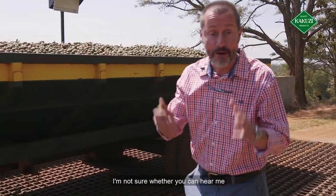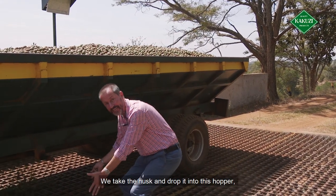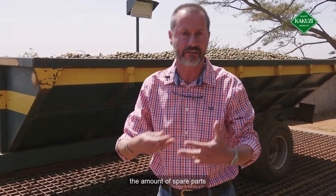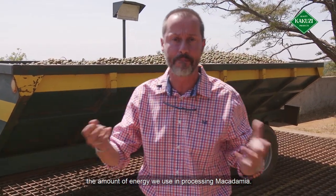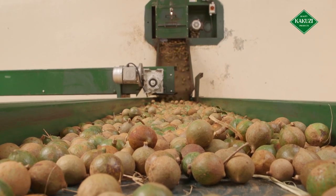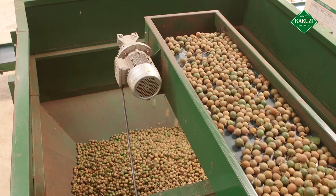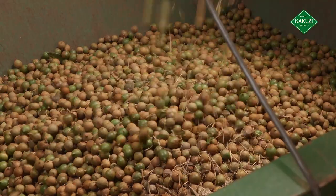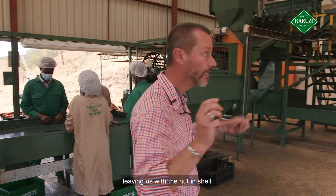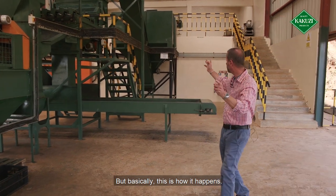So it's very, very noisy. I'm not sure whether you can hear me, but basically very simple. We take the husk and we drop them into this hopper. Everything's done by gravity to try and reduce the amount of fuel, the amount of spare parts, the amount of energy we use in processing macadamias. So this is de-husking. This is where we remove the outer husk, leaving us with the nut in shell. So we've turned the machinery off because it's very, very loud at the moment, and we'll have a look at that in a minute. But basically, this is how it happens.